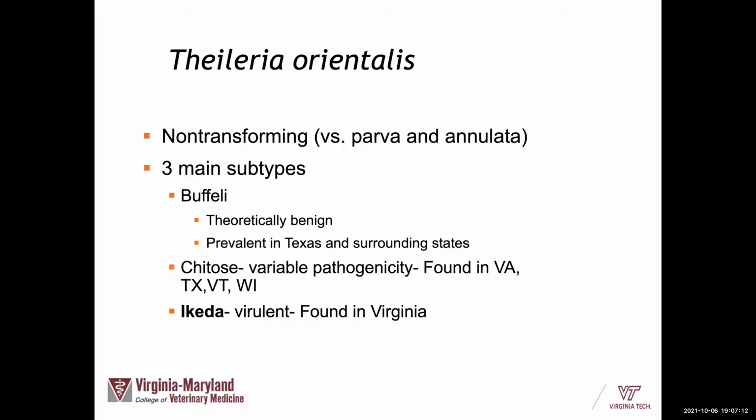The USDA gets pretty excited about Theileria because there are some foreign species, parva and annulata, that cause some pretty significant disease. This isn't that. It doesn't lead to any neoplasia, any tumors. And as I mentioned, there are multiple subtypes. Bufali, we knew we had. Ikeda is the one that we found in Virginia, but in looking further, we've also found a second one, which is Katosi. And in some studies, that one causes disease, and in some it doesn't. We found that one in Virginia, but also Texas, Vermont, and Wisconsin, and in Canada.